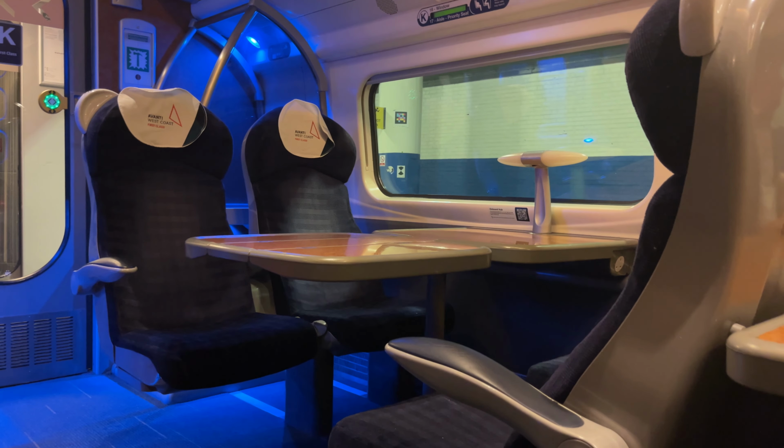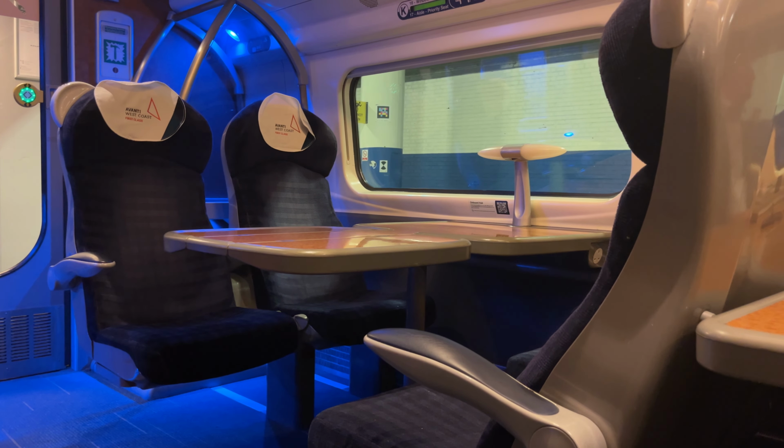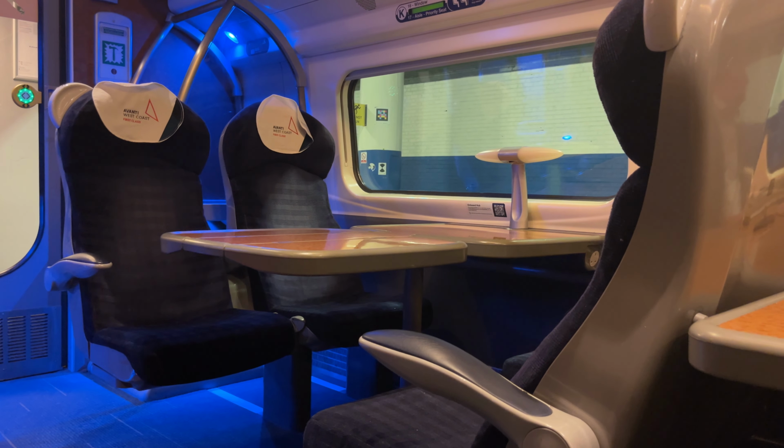Window shades can be extended down from the ceiling to cover the windows, although it won't be of much use on our journey today. For passengers traveling in larger groups, Avanti West Coast offers table seating in groups of 2 and 4.